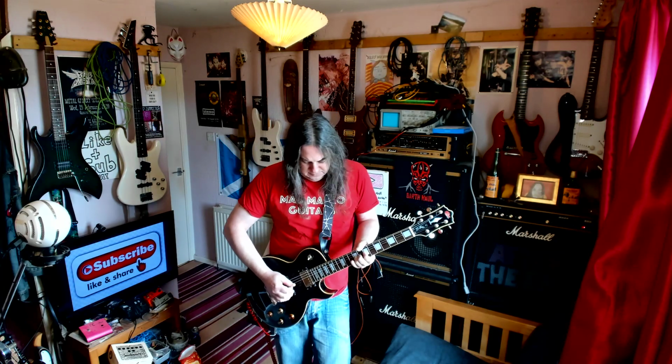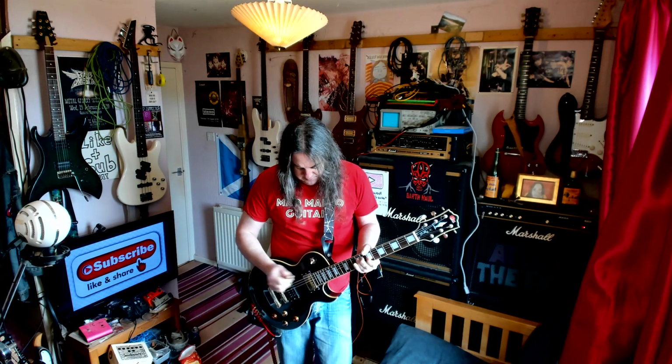So just a clean bit of reverb on. That'll be the neck pickup, bridge pickup. Middle pickup.